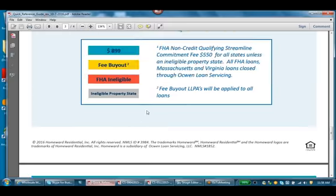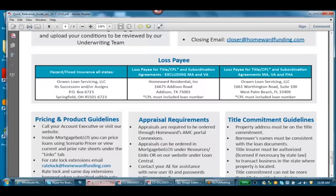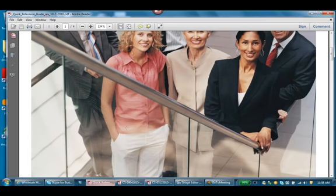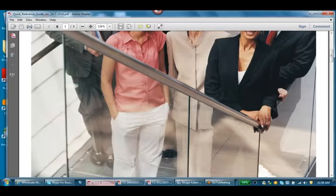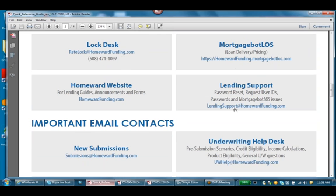As you can see here, we have the rate lock hours, and I just want to mention rate lock. You would lock your loans online. If you're ever having an issue locking online, we do have a lending support area. So if you can't get a hold of me and you need to contact somebody, lending support at homewardfunding.com is where you would be emailing. I can send this flyer to Jerry after this, and he can forward it out to all of you. Lending support gives usernames and passcodes. If you get locked out of our system, or have any problems with our LOS system, they are the ones to contact.